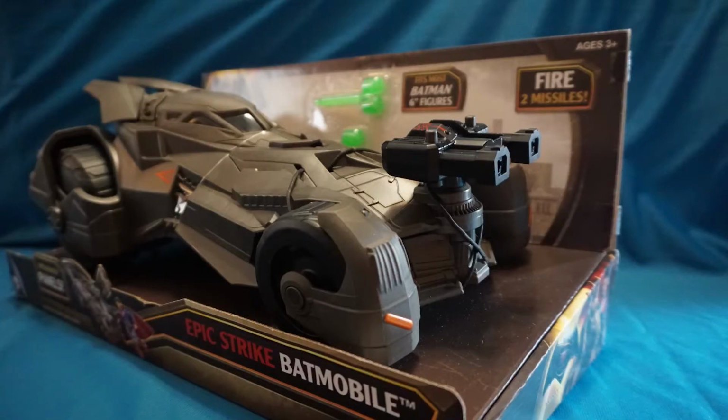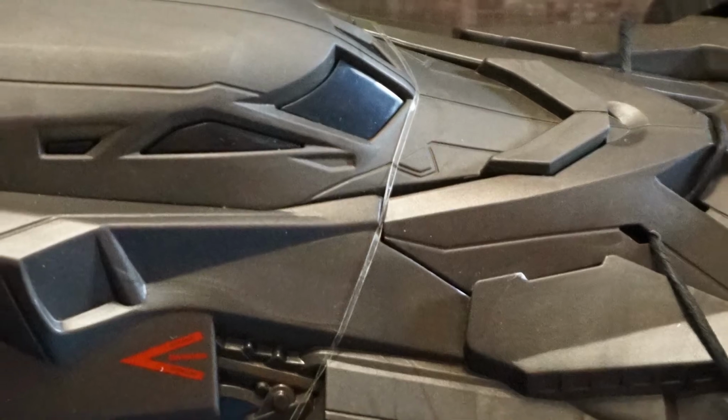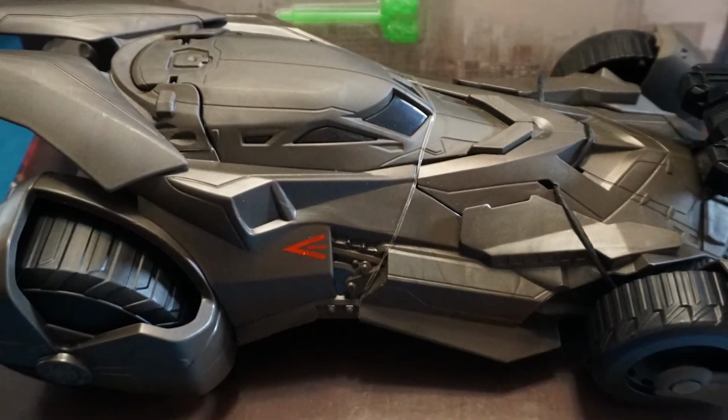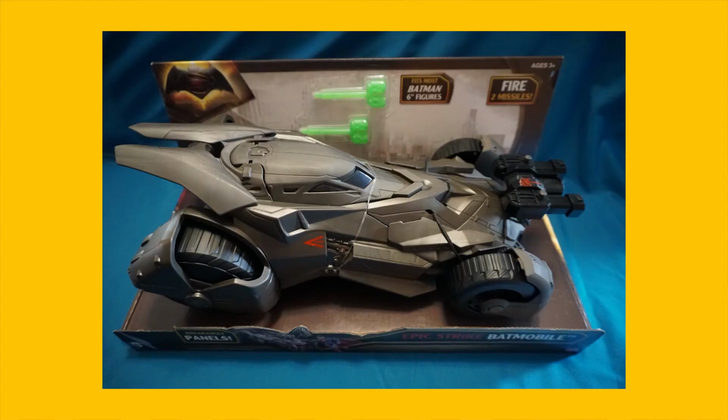We have the Justice League Batmobile. I don't think it changed from one movie to the next. I think it remained the same. And this version kind of reminds me of, let's take the Tumbler and a car and make it into one. It's like they really just morphed the original Batmobile into the Tumbler. They kind of took those two, smashed them together, and there you go.